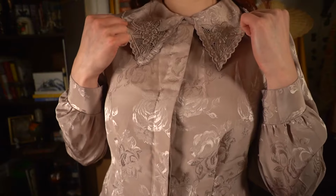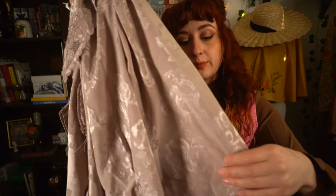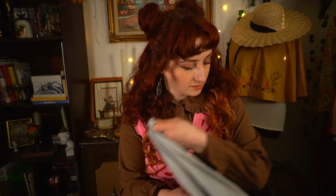It's got the big frilly collar. It's got the puckered sleeves with a shoulder pad. It's got the cuff, like the lantern sleeve. This was $5.99. I didn't tell you the price of the other one. The other one is $5.99. Now, if I get one comment saying berries and cream in regards to the collar in the comment section, I will find you.